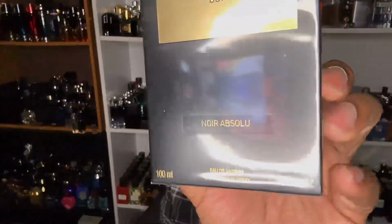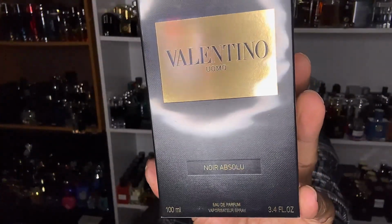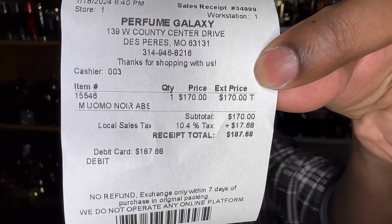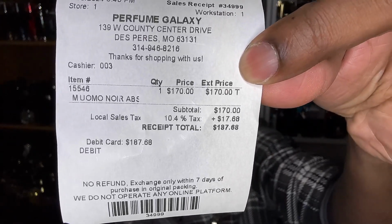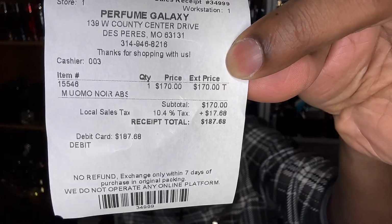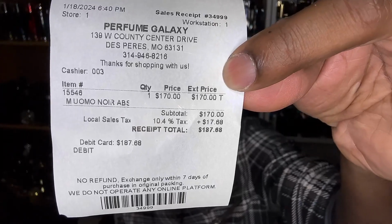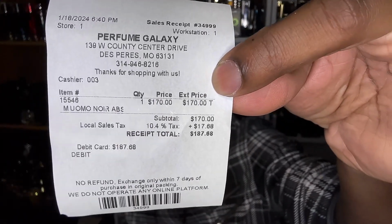As you already have seen, this fragrance is Valentino Uomo Noir Absolu, or Noir, however you want to pronounce it. Indeed, indeed. Here is the receipt showing you the price, which I got it for $187.88. So compared to what I seen online, this is a great steal to me based on my budget.